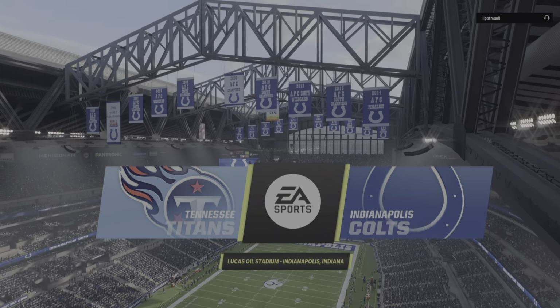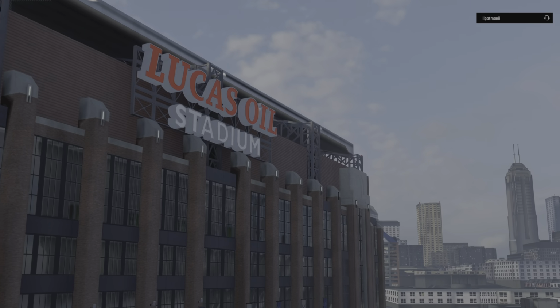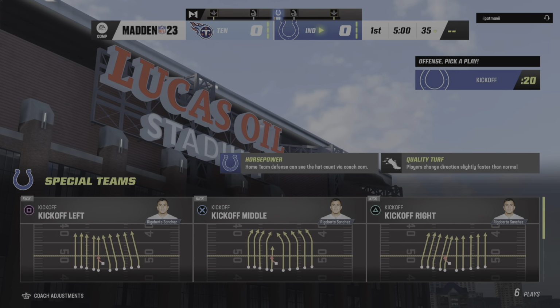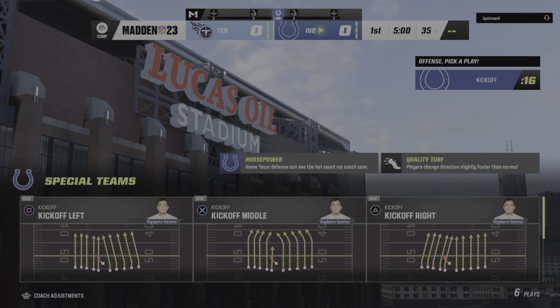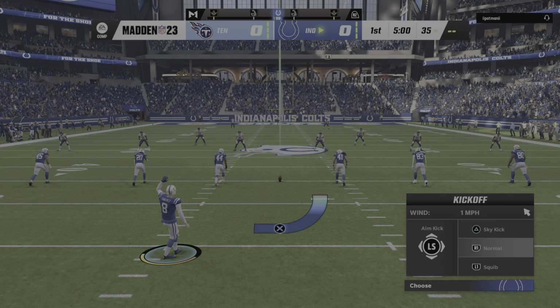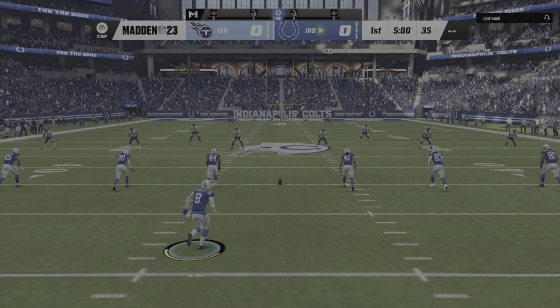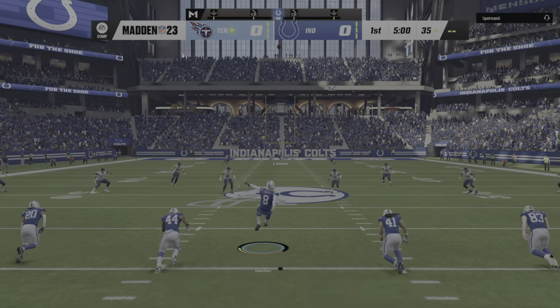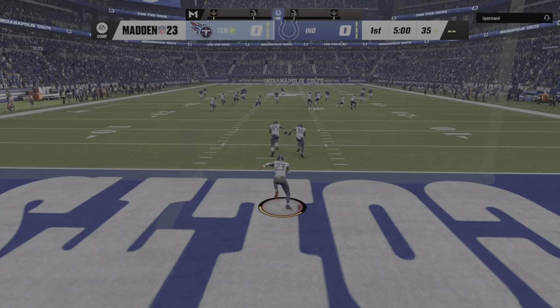Sports, and we are inside of the very spacious Lucas Oil Stadium in downtown Indianapolis. Today, it's a good matchup in the AFC South between the Tennessee Titans and the Indianapolis Colts. And the punter, Rigoberto Sanchez, ready to go, and we are underway from Lucas Oil Stadium.